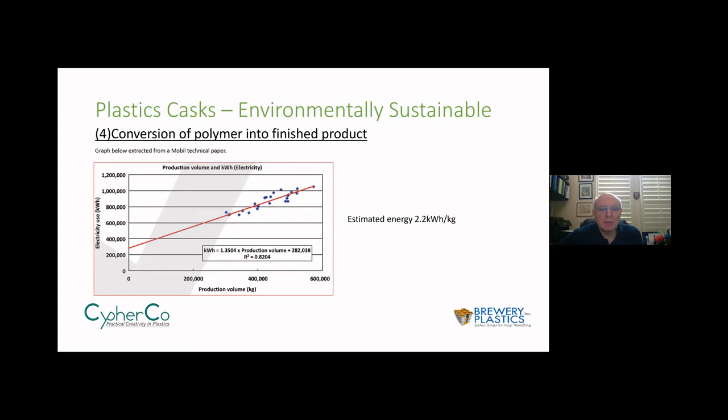Conversion of polymer into finished product. Technology is advancing and there should be reductions in the energy requirements to convert polymer into a finished product. Based on a Mobil Oil technical paper, the estimated energy consumption for converting polymer into a finished product is in the order of 2.2 kilowatt hours per kilogram of polymer processed.